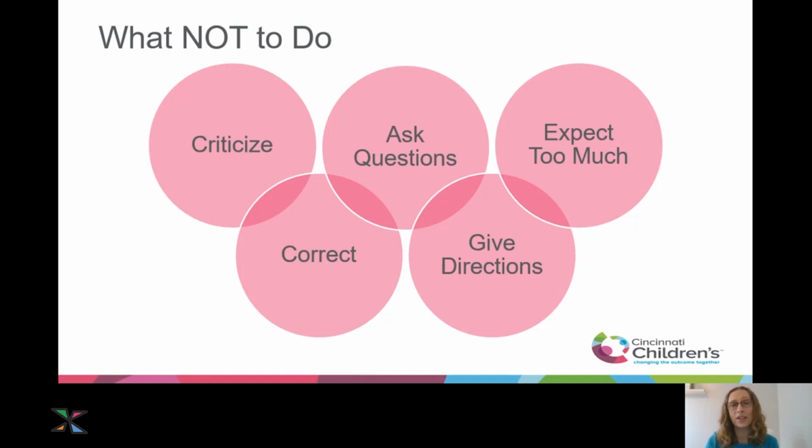And then we don't want to expect too much. So again, be at their level. If your child is sorting toys, we don't want to then expand that into a big, huge pretend play scene because that's not where they're at. We want to make sure that we're meeting them where they're at and giving them great play skills in that area.